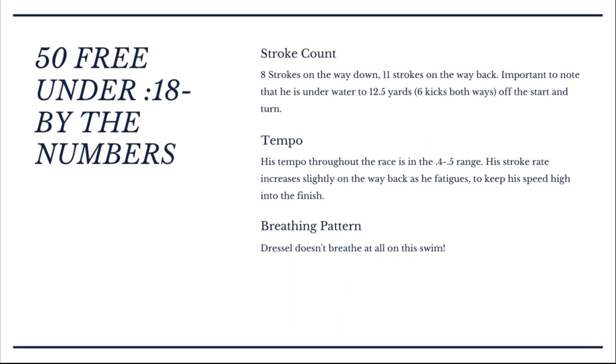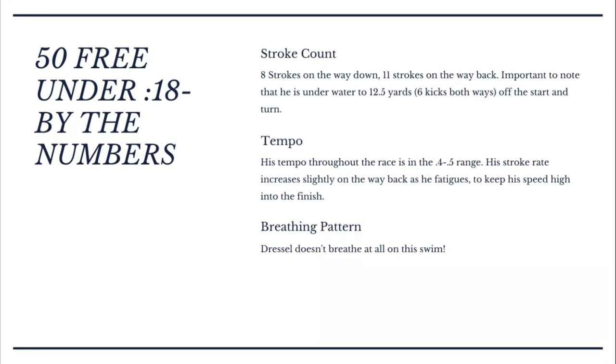So he's taking 8 strokes on the way down. He's taking 11 on the way back. So pretty low stroke count for a 50, compared to other swimmers, but again, he's a big guy, lots of good technique there, even though he is kind of hacking away and those arms spinning. But the other thing that's really cool to watch when he swims is how dominant he is underwater. He's under the water 12.5 yards on the way down and on the way back.